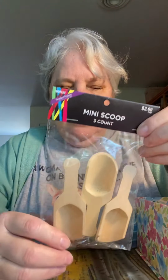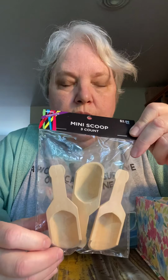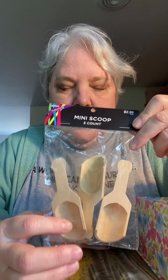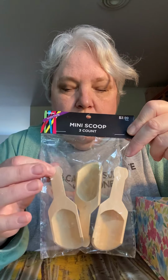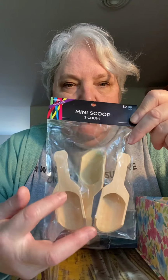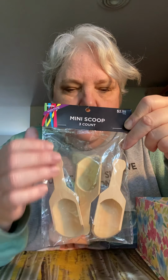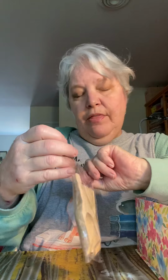These were not on sale. I found these little mini scoops in the party section. They're little wood scoops. And I intend to paint these and embellish these. Put holes in the top. They could even be ornaments. And I'm going to do sequin and bead clusters in them, and maybe some decoupaging inside. You get 3 for $2.99.